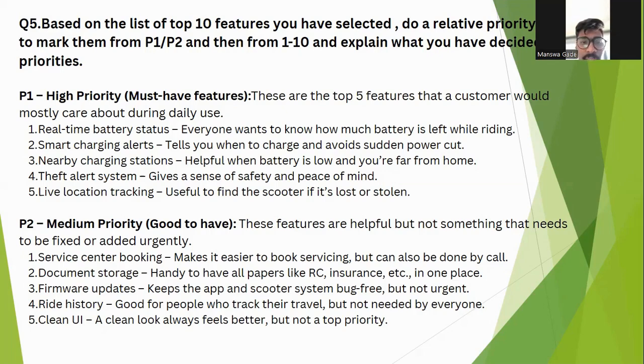First one is real-time battery status. Everyone wants to know how much battery is left while riding. Second one is smart charging alerts. They tell you when to charge and avoid a sudden power cut.